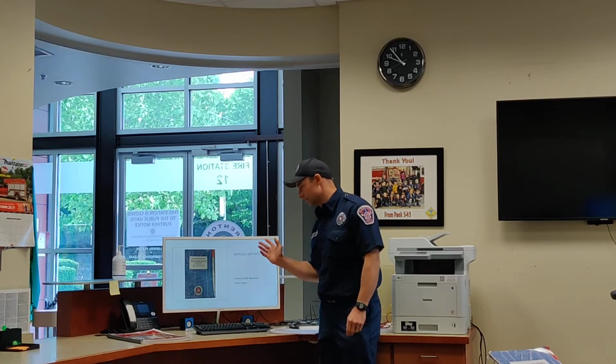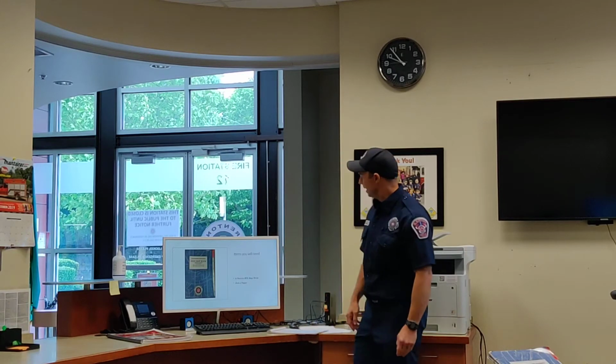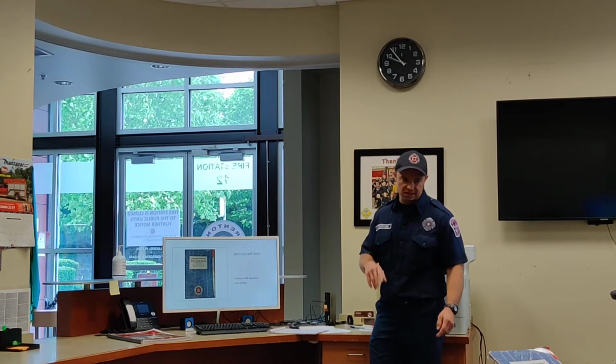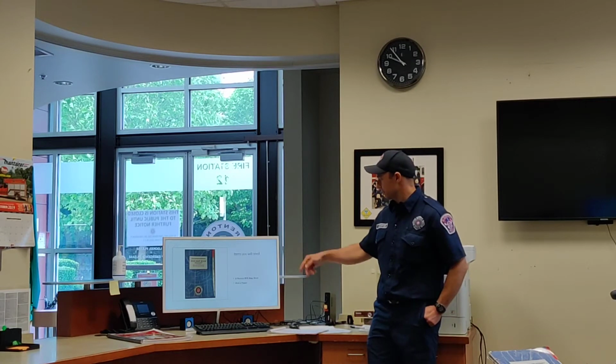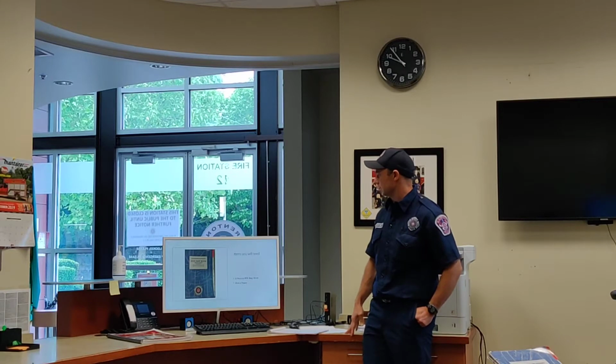Items provided to you, and what you'll need. You have your map books in front of you. And a pager. You guys have pagers on your hips right now. I've also got some pictures of pagers, and we'll discuss the real basics of how we find our address on the pager.